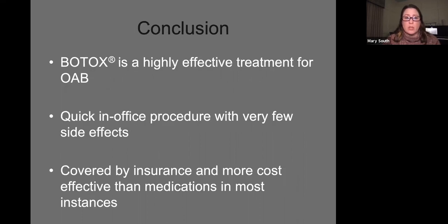So in conclusion, Botox is a highly effective treatment for overactive bladder. It is a quick in-office procedure with very few side effects. It's covered by insurance and more cost-effective usually than medications in most instances.